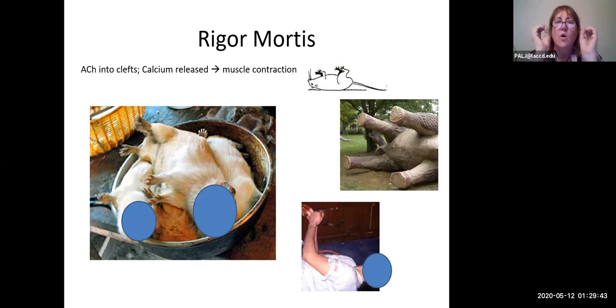So what happens before you die is acetylcholine goes in the cleft, the calcium is released, the muscle contracts, okay? We have the myosin head inside forming a cross bridge. What has to happen? We need a new ATP to bond. What happens when you're dead? Are you making any ATP? You're kind of dead, aren't you? Are you breathing? Are you able to make any ATP? Is there any blood flowing? Yeah, no, there's no ATP happening. So there's no muscle relaxation going to happen.